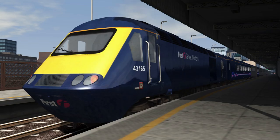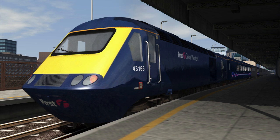All of the AI services are also following the real-life timetable, but I had to simplify the timetable slightly, and unfortunately on a couple of places where I actually wanted to add some delays, I was unable to do so due to a few bugs with the signalling system on this route.